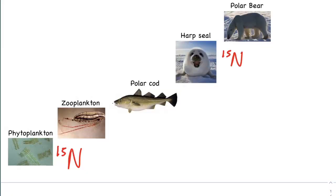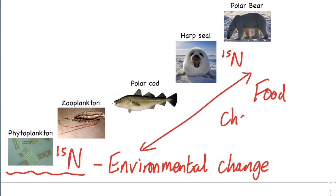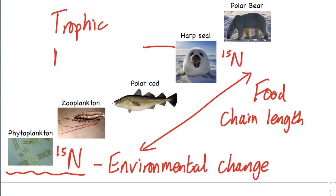Using naturally occurring stable nitrogen isotopes, written here as 15N, we were able to quantify the variation of nitrogen isotopes in plankton at the base of the food chain and in seals. So trends in nitrogen isotopes in plankton reflect multiple drivers of environmental change, whereas estimating food chain length and trophic position of seals provides information on food web dynamics, both in space and in time.